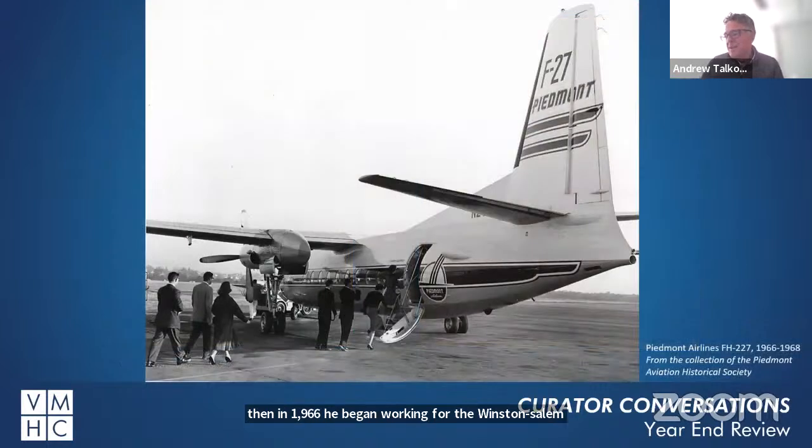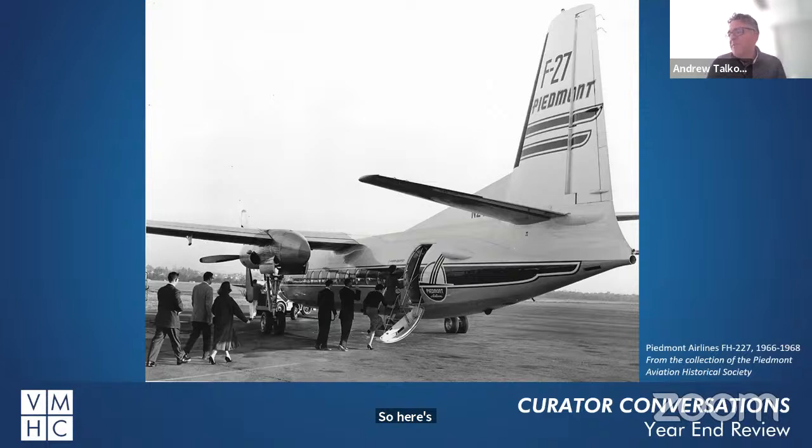So here's one of a number of Piedmont Airlines planes, the FH-227. This photo was taken about the time that Stevens started his career with Piedmont. This is kind of a quaint look at how folks boarded an airplane during one of the periods that's really the golden age of commercial flight.